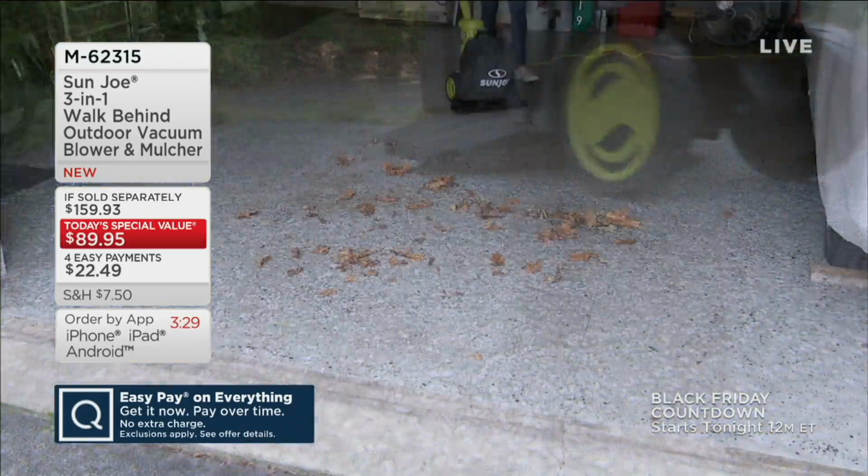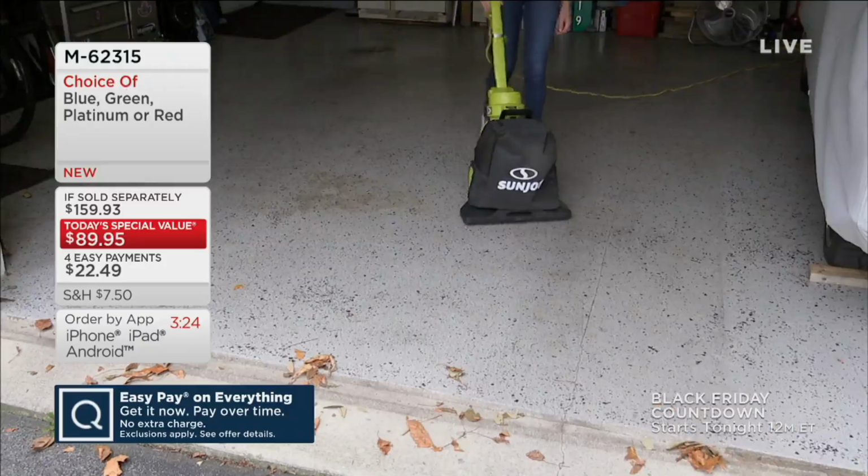You don't have to worry about gas or oil or any of that stuff. Put it on your extension cord, suck up the leaves, suck up the grass clippings. Maybe the mulch blew out of the flower bed. You got it covered now.